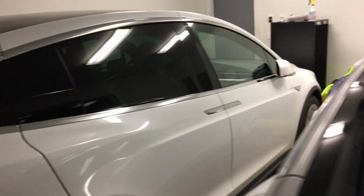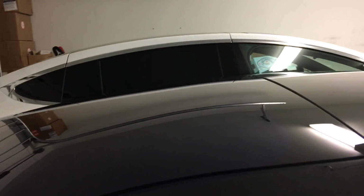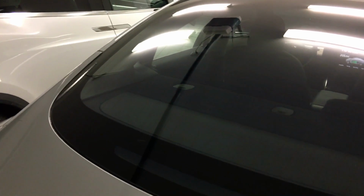And let's look at these cars right next to each other. It's probably difficult to get this, but the X is about a foot higher. And when you're actually in there, I'm not sure if you can, yeah, you see how high it is. It is a bit higher. So you're definitely riding much lower in the 3, which is good and bad, depending on your taste for that.